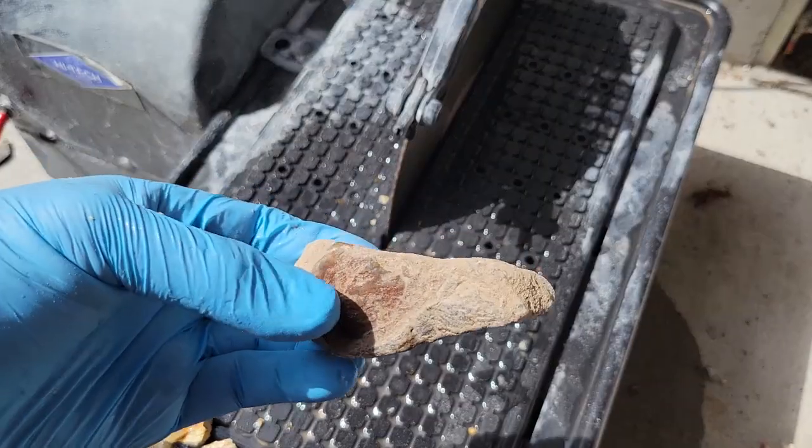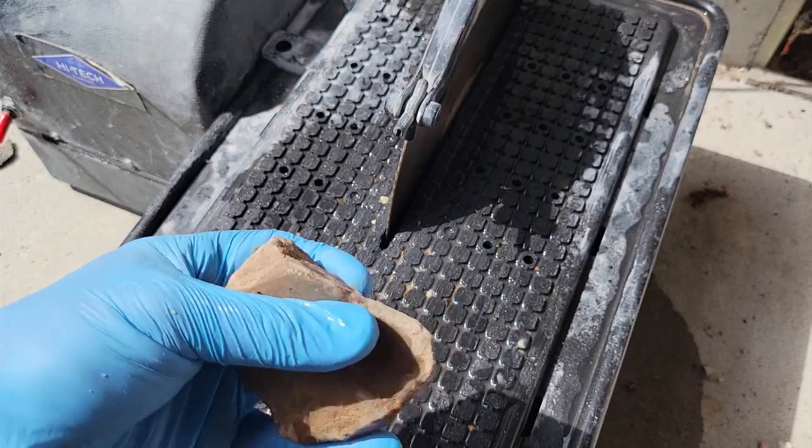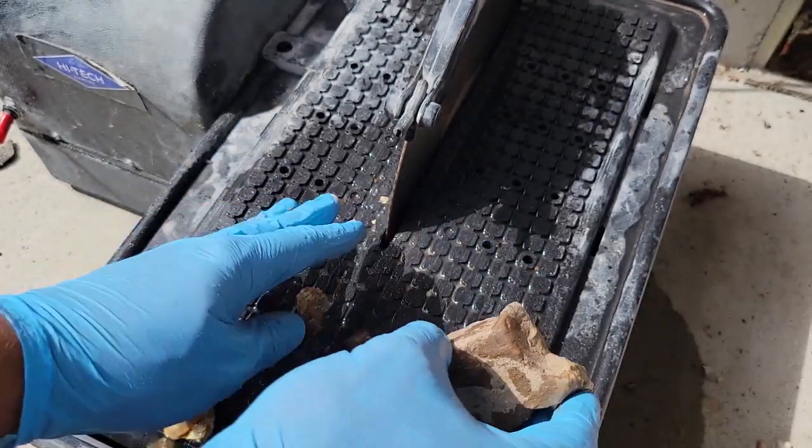Well, let's go with the flat one. I think I see, might be some color in that one. So I'm going to take a slice off the edge.